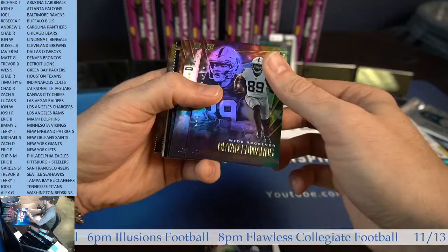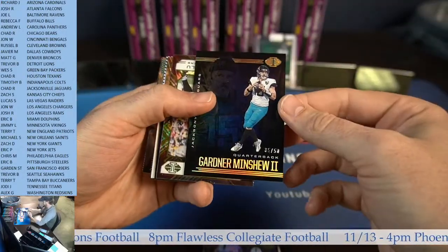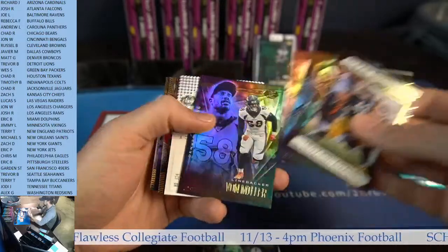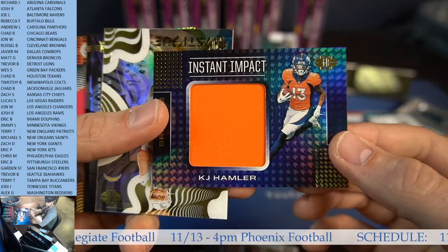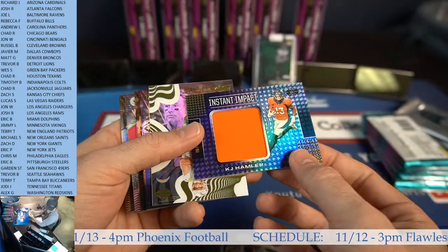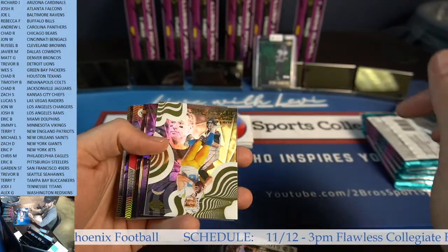I like where this case is headed. 50 to 50, Minshew. Not bad. KJ Hamler with the relic. Saw three of these in a case once. Be funnier if you did.